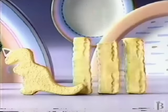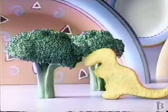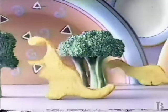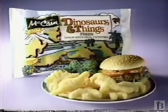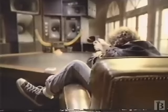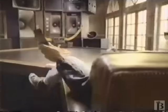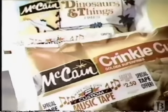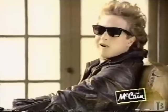Fries for dinner. Great! Dinosaurs for dinner. Dinosaurs eating their dinner. McCain Dinosaurs and Things makes mealtime a good time. McCain introduces an offer you won't want to turn down. A stereo cassette, custom made with your selection of songs from the hit list found on specially marked packages of McCain. The French fries that crank up the crunch.